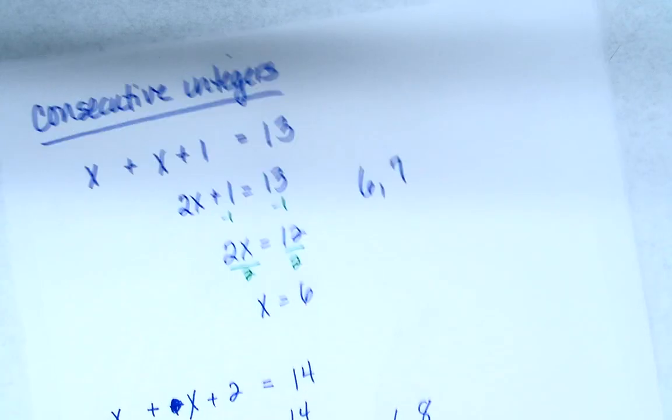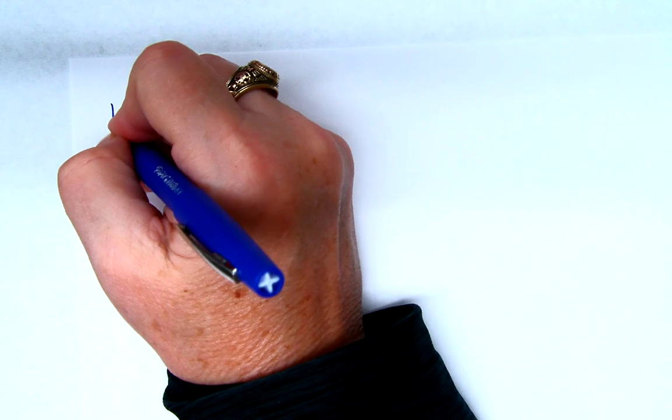Now I know that this is our algebraic day, but because I wanted to make sure to cover at least everything once, let's talk a little bit about probability.